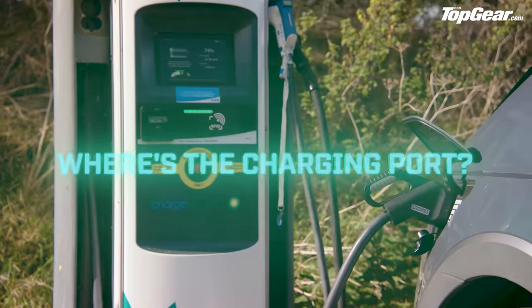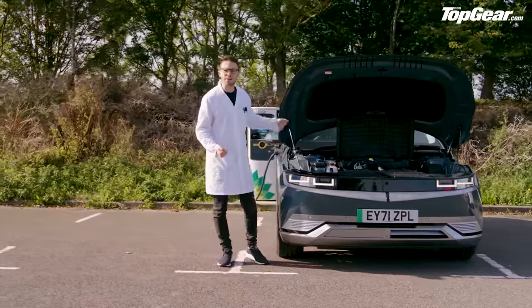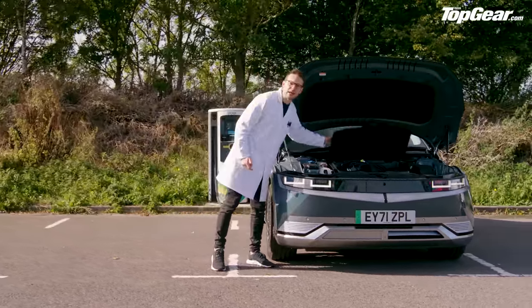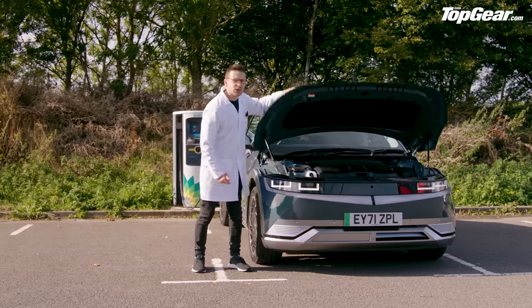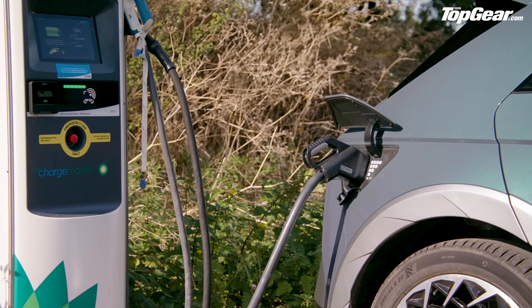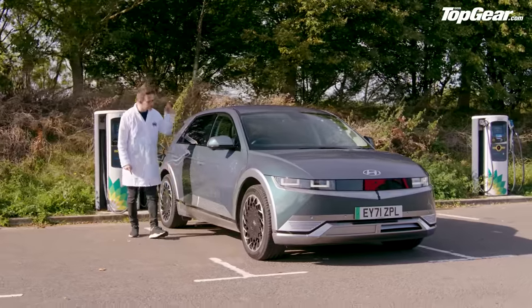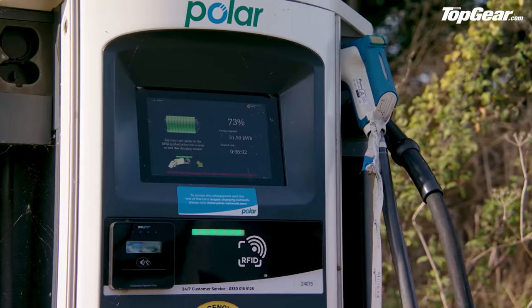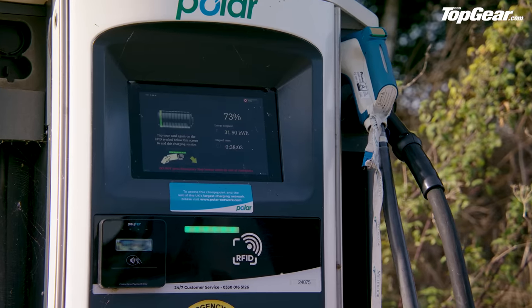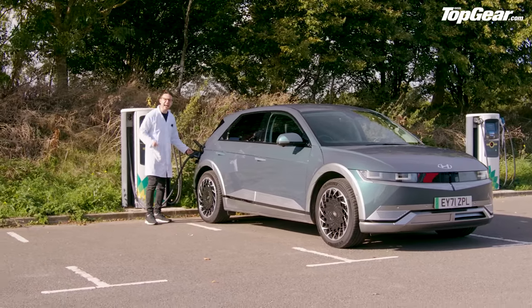Where's the charging port? Well, this all starts off fairly simple because look, unlike the Volkswagen ID4 and co, we've got space under the bonnet for our charging cable. And once you are plugged in to the home wall box anyway, then you can get a full charge in around 12 hours, but it's worth seeking out a rapid charger because the Ioniq 5 can accept charge at up to 350 kilowatts. And that means when you are plugged in, you can go from 10 to 80% in 18 minutes.